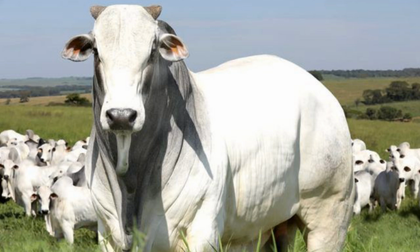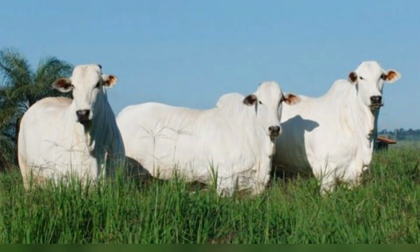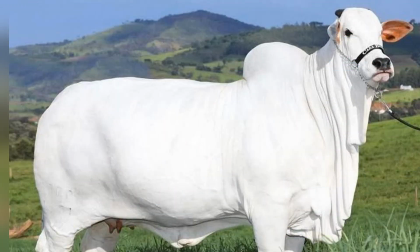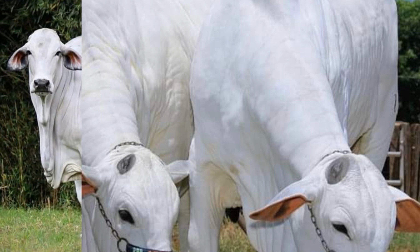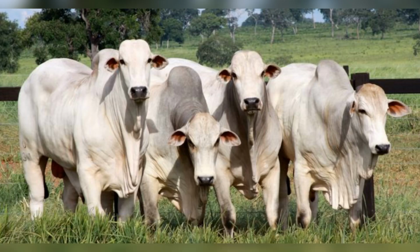This trait is especially important for large-scale ranching operations, where labor resources might be spread thin and intervention at birth is not always possible. The Nelore cow is a prolific breeder, often calving annually and maintaining fertility well into older age. Their maternal instincts are strong, and their udders are well adapted for tropical environments, minimizing mastitis and other complications. All of these factors contribute to a breed that's economically efficient from birth to slaughter.